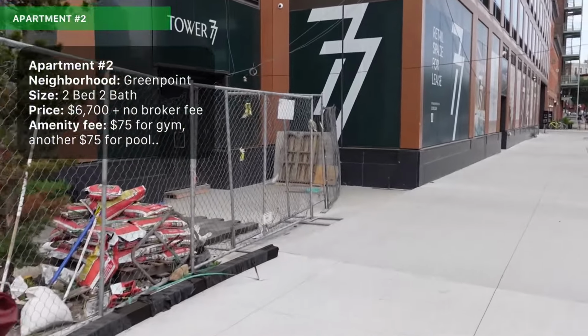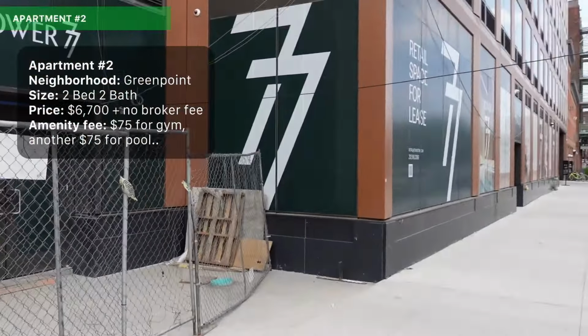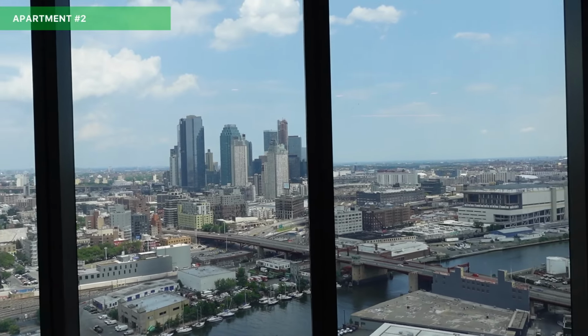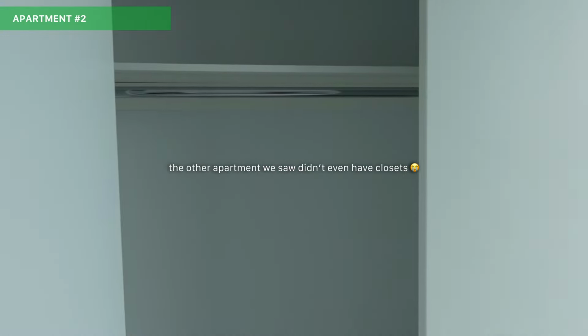See, it's been like this. I walked here a couple months ago and it's still under construction. Look at all these crazy wires. Yeah, the kitchen is really nice. The closet space looks really big though. Oh yeah. This one has a closet, which is nice.